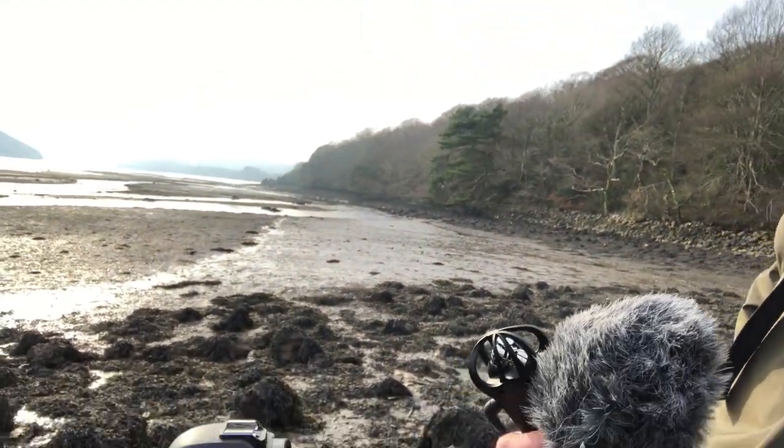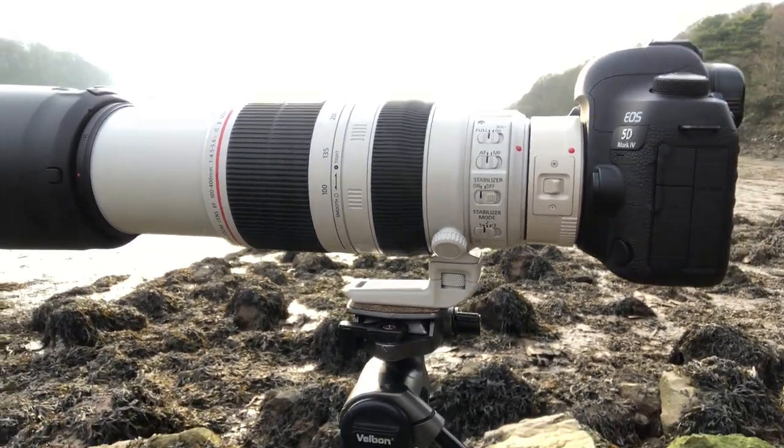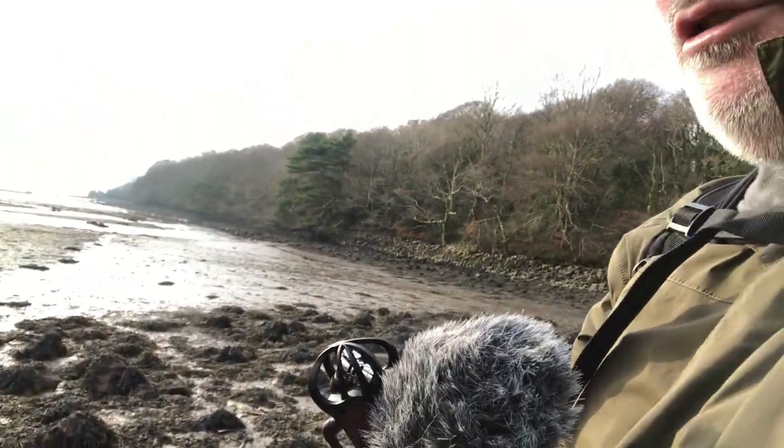I'm using the 1.4 extender again, on the 100-400 lens. I'm on 1/1600th of a second, ISO is 1000 at the moment, and it's on f8.